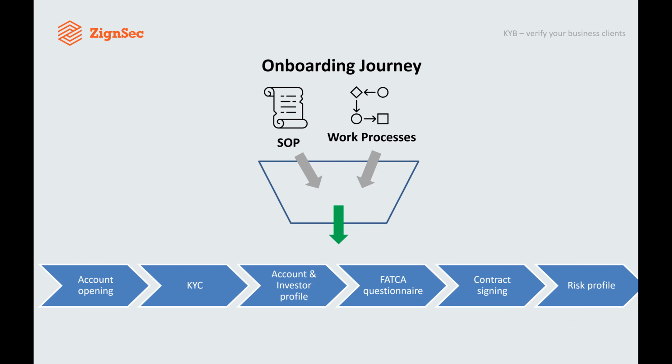Now, we analyzed their complete internal standard operating procedures and work processes, with the goal to automate as much as possible. Our solution brought down the onboarding or acquisition time from a week to minutes. Which of course internally boosted the KPI for customer acquisition, but it also decreased churn during onboarding. Now this is how we did it, and I'll go through each step of the process.